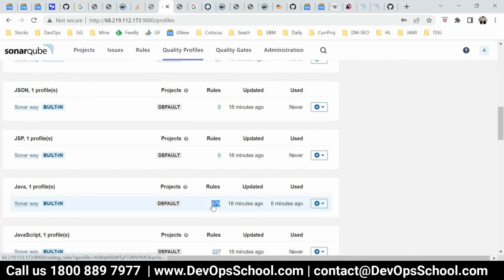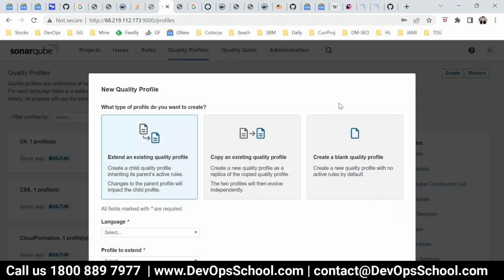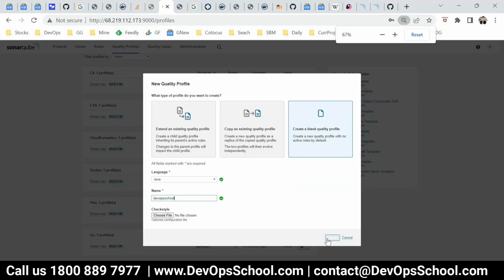Then we'll say, can I create my own profile? Yes, why not? Create it. Name it, and choose which language you want. Do you want to extend from an existing quality profile, copy, or create from blank? Let's say I'll go for Java. What is the name of this profile? DevOps school, and create it.